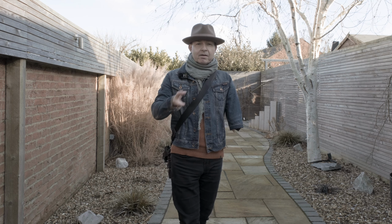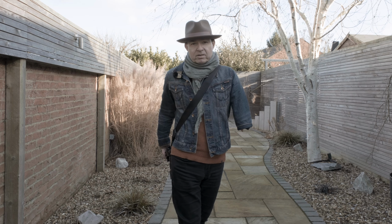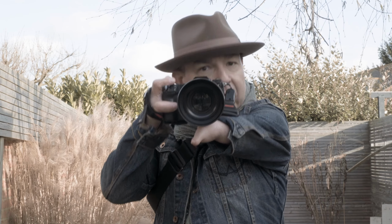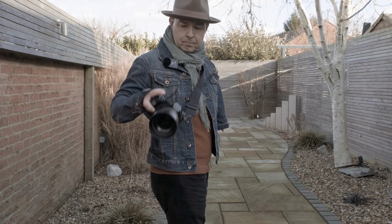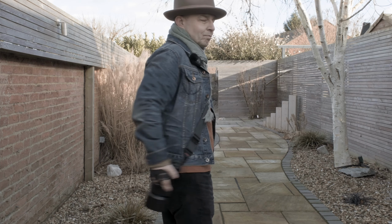And secondly, carrying the camera down here like this, your hand is naturally brought to the grip of the camera, which means if you see a shot opportunity, smile by the way, you're looking good today. It's there. You don't have to think about it. The camera body and the camera grip is there, ready to go, shooting.